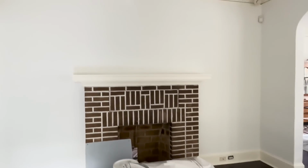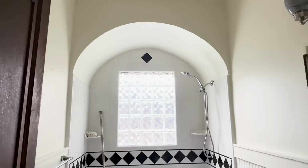Did they keep the mantle the same color? It's the color.